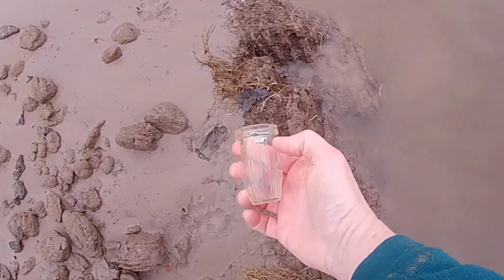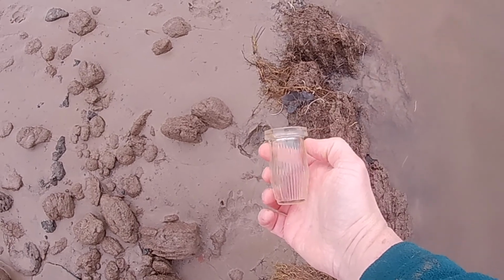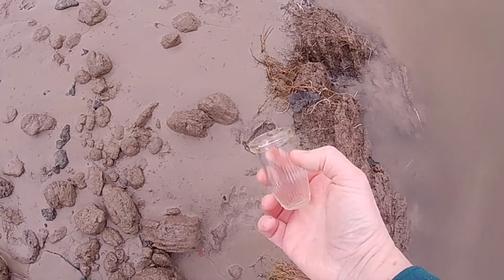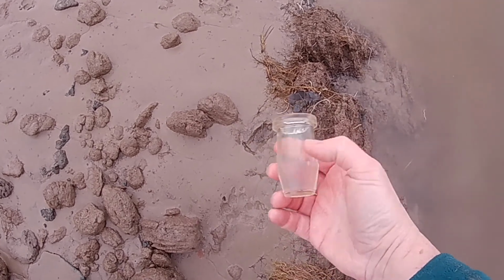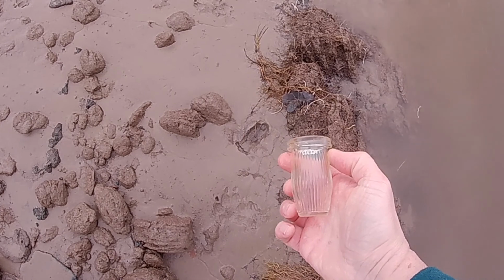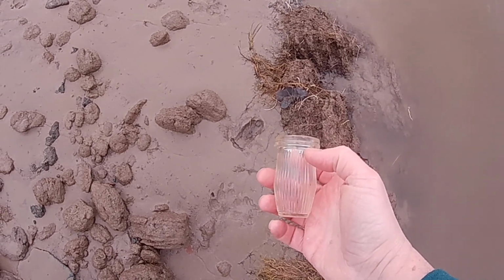Oh, what do you think that is? It says AW on the bottom. I have no idea what that could have been. Nice to find though. Whoa, what a great find.